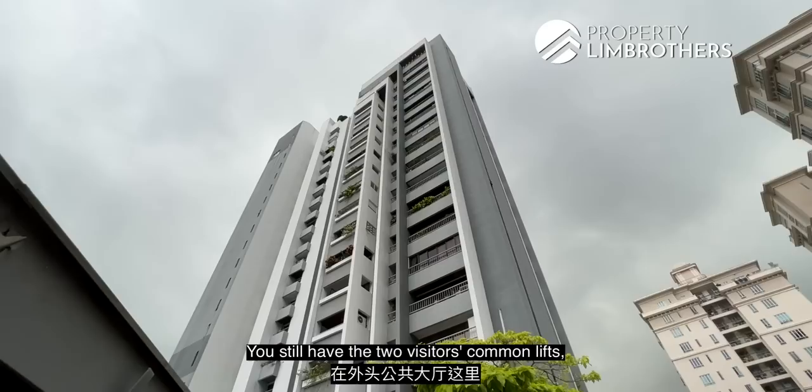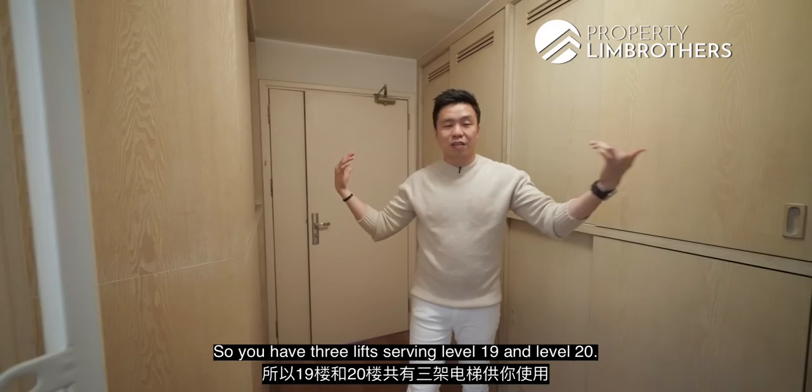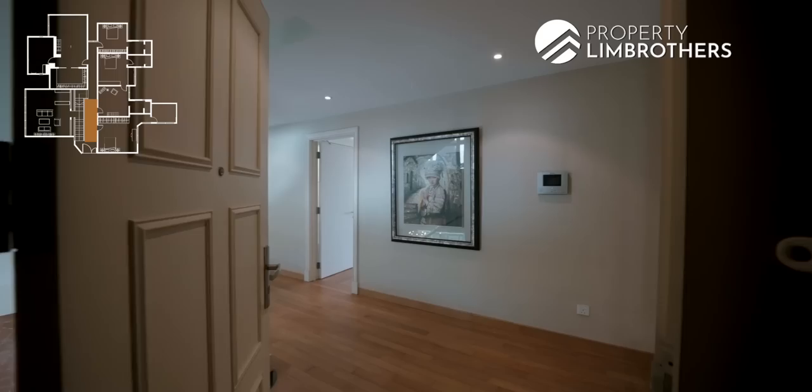You still have the 2 visitors common lift right here outside at a common lobby. So you have 3 lifts serving level 19 and level 20. So this can also be an additional area for all your shoes and all your storage needs.